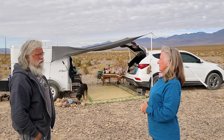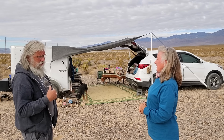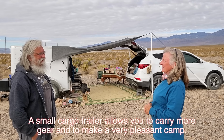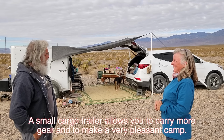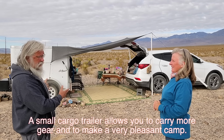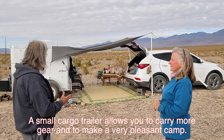Okay. So you could sleep inside it. I could, but I have too much stuff. Even in my car, I brought too much stuff. It was loaded. And so you're using it to tow cargo. Yes. And it allows you to make a really nice camp. Yes, it does. Very comfortable. Really pleasant.